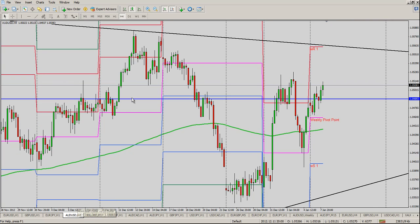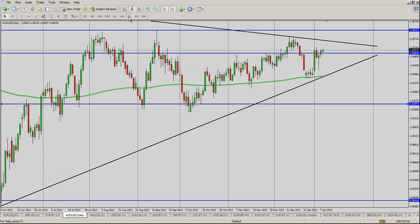Not trying to rush through this too much, but I think we have a couple of pairs we need to look at. I want to look at the Euro Aussie. I may not even have this on my chart, so I'm going to have to add that real quick, but I'll show it to you in just a moment.